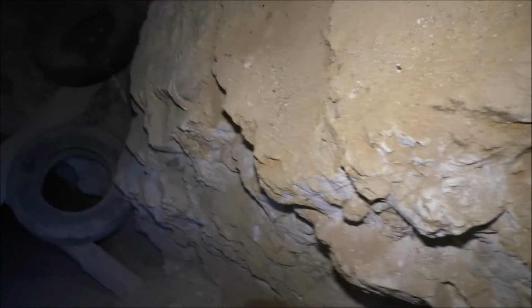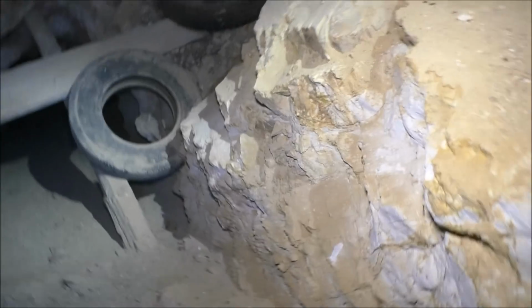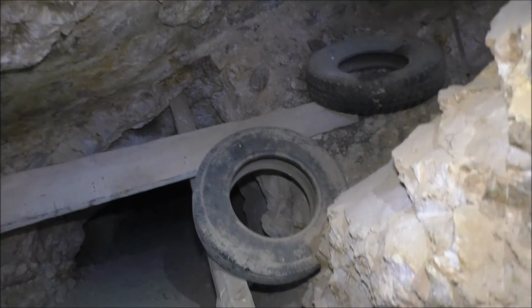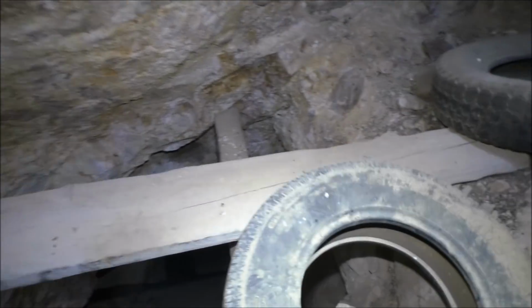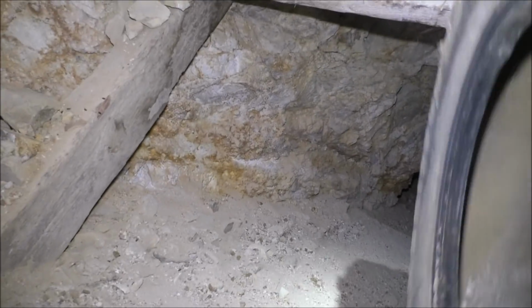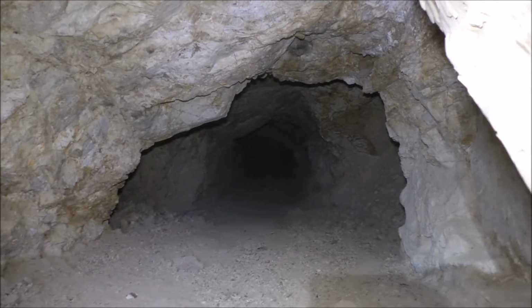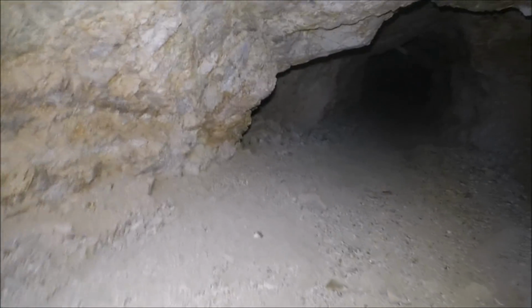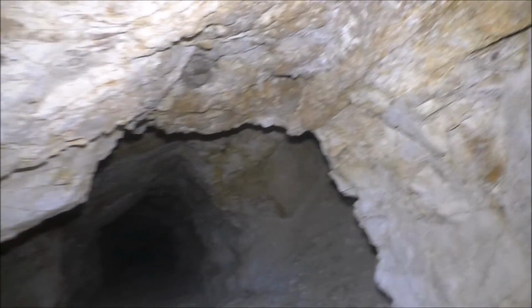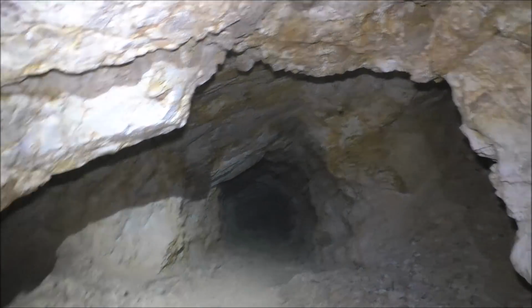Ooh, it's a little slippery here. Ooh, very tough. Hanging on the camera here. It's sliding down. Alright, well, I don't know if rolling tires down here is fun. Let's give her a try. It went down a little ways. Doesn't look like it goes too far.